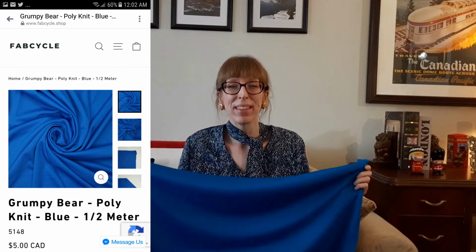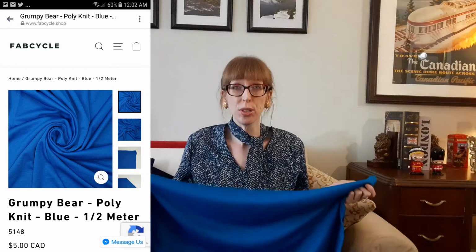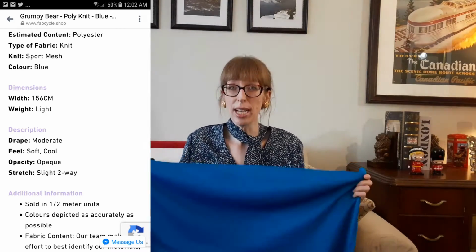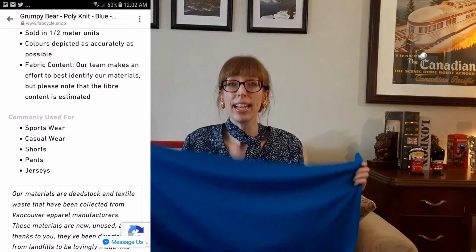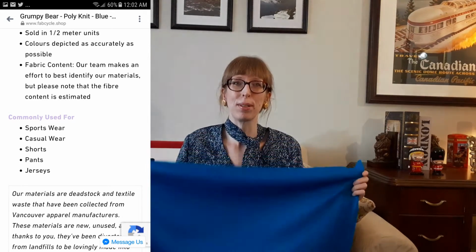Since there was only 0.9 of a meter, I'm going to use this fabric in combination with another one I purchased. The next fabric is called Grumpy Bear, and I bought two pieces that were half a meter each. Since I ordered 2 units of half a meter, it was sent in a continuous cut, so a 1 meter piece. It was sold as $5 per half meter, so with my 25% off discount, I paid $3.75 per half meter. It's 100% knit polyester and is a gorgeous blue.